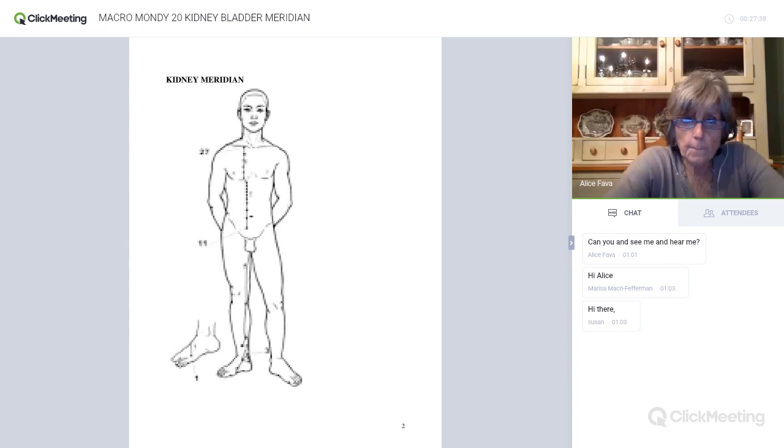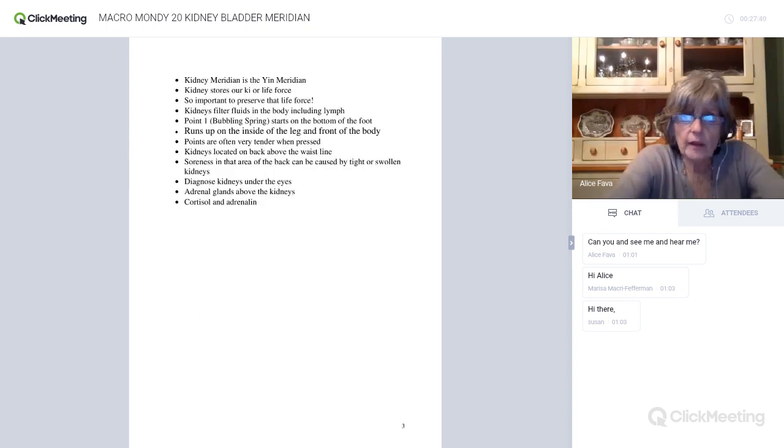Next, the kidney meridian, like I said, is a yin meridian. The kidney function is to store ki or life force. It's said that we're born with a certain amount of ki, and that's all you get for your life. So it's really important to preserve that ki energy or constitutional energy.